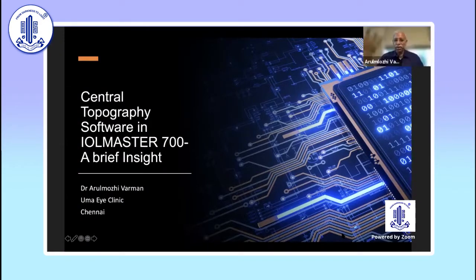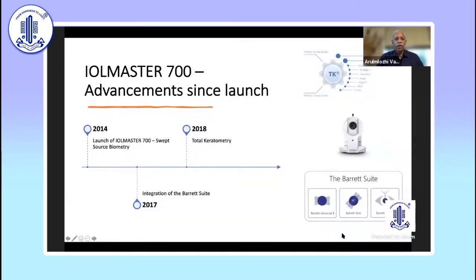Optical biometers have come to stay, and swept source biometry is the gold standard as of today, for several reasons. One, with a swept source, you get fantastic K readings, and you also get high penetration and accuracy in the axial length. A lot of times we take for granted the keratometric values, and we don't think that they have that much significance, and we are quite lax in recording that.